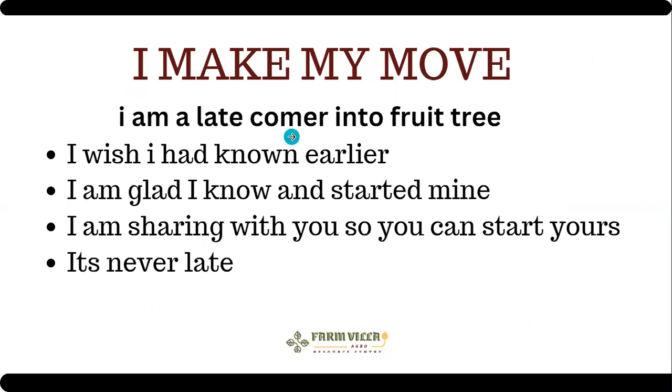Okay, so I made my move. You see, all these colleagues, I found out after I had been planting my vegetables, struggling, gambling with the market. Sometimes we make money, sometimes we don't make money. So that's when I made my move. I'm a latecomer into fruit trees. Yes, I agree. I'm telling you. So I just got into fruit trees. But I wish I had known earlier, or I wish I had listened earlier.